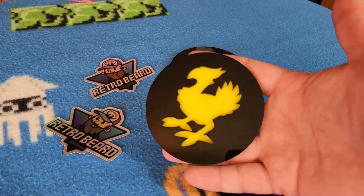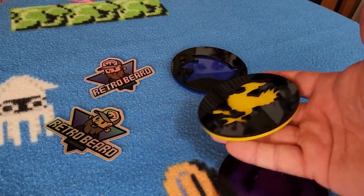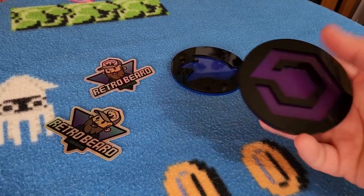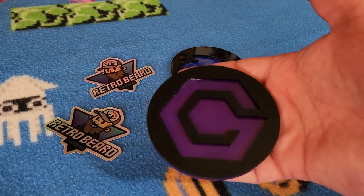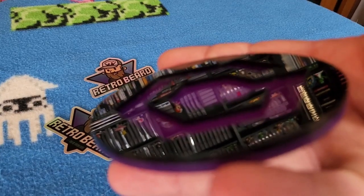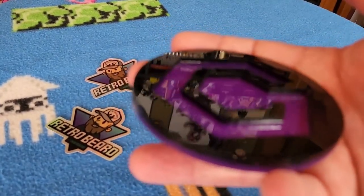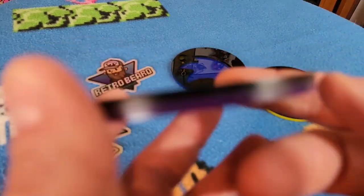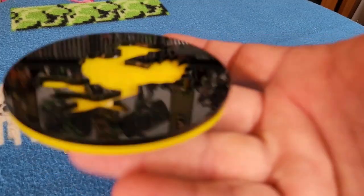We did get some fun stuff from the Retro Beard. I love the coasters that he made. We've got a GameCube, we've got a Chocobo, and this Sonic one may not be staying with us, actually. I think these are great. They look amazing. My only complaint is that it is indented, I guess you could say, the cutout. I feel like if you filled it with clear resin, it might be better, because I am clumsy, and I know I will set my drink in the wrong spot, and it'll just tip over.